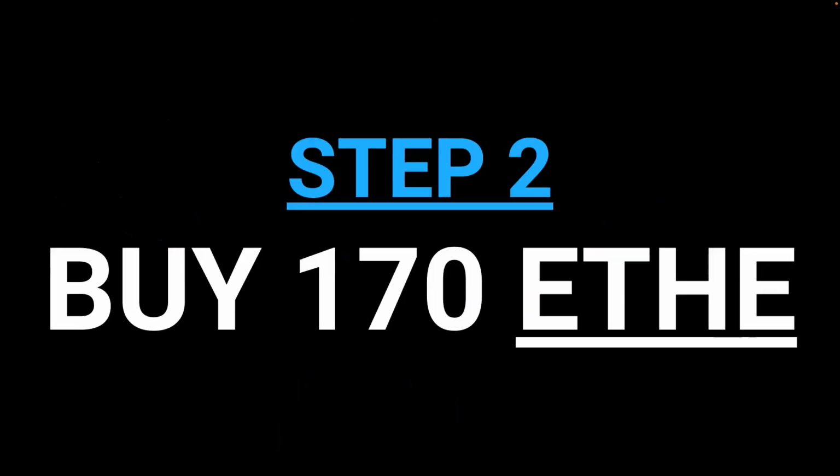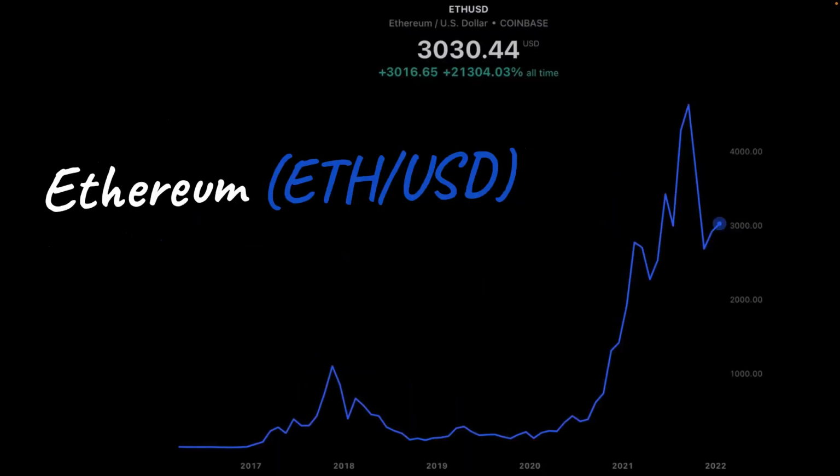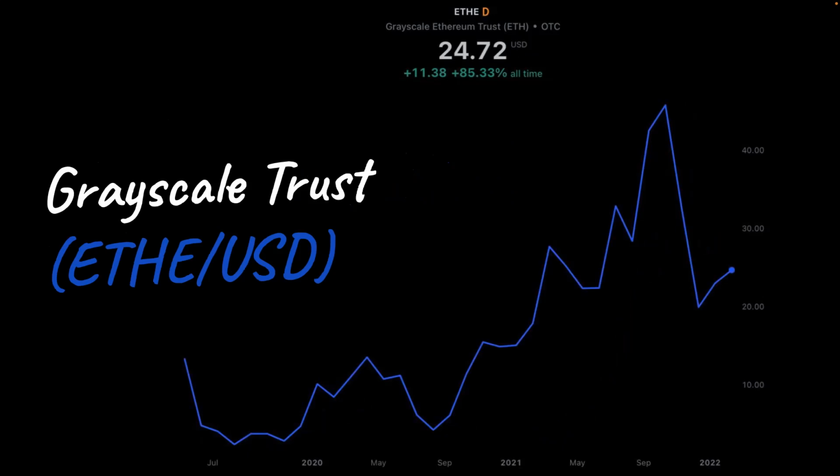Step 2, pick up 170 shares of our favorite growth asset. This is stock ticker ETHE. It's from the Grayscale Trust. It gives you exposure to Ethereum. Now, this has jumped another 10% from this screenshot, so it's up more than 21,000% since 2017. Again, we like the Grayscale Trust because you can buy it in your stock brokerage account, ticker ETHE.